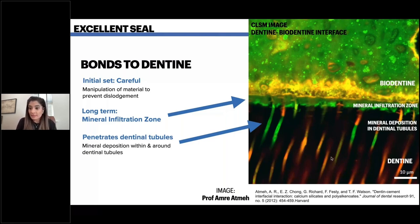The other thing about Biodentine, as I mentioned, is it doesn't contain resin, so we don't cure it with a light cure and then get that polymerization shrinkage. So it's also really dimensionally stable, which helps again with the seal.